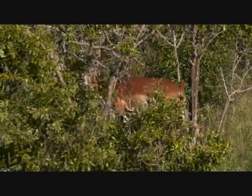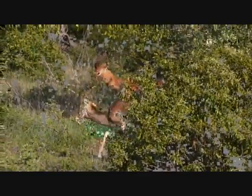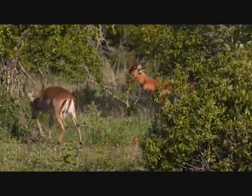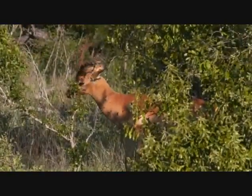It's a bit of a catch-22. They've got tasty food, but it also means they've got thicker vegetation within which the predators can sneak up on them. And you'll notice that the leaves are blowing a little bit in the wind. This will aid in any predators trying to sneak up on these impalas.